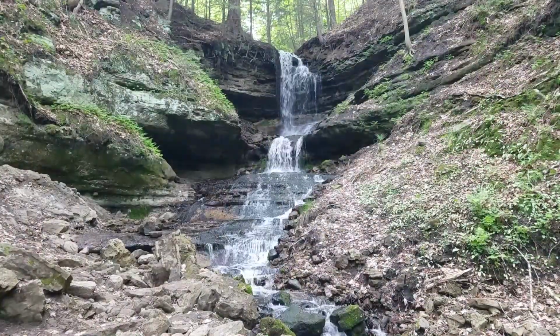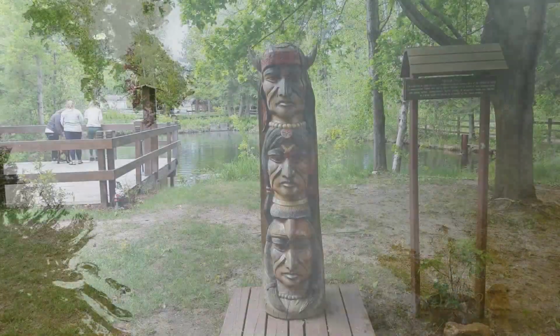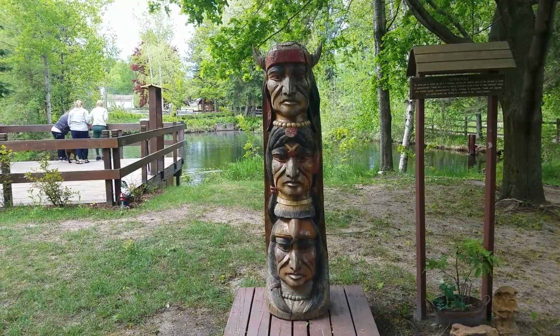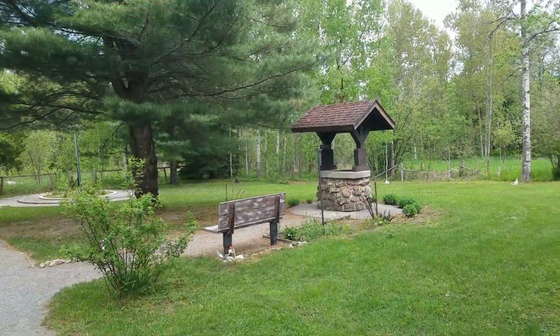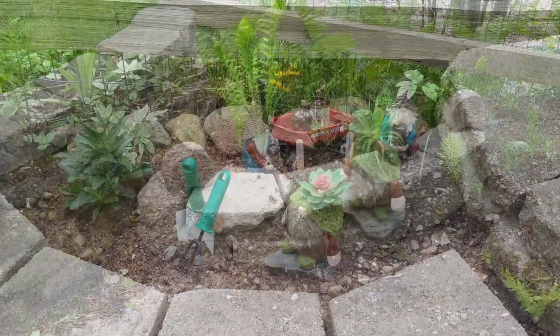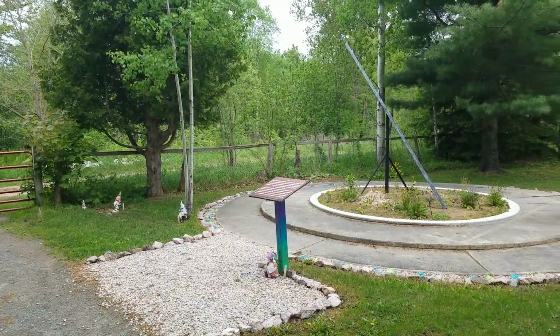Now this is on private land. It's open to the public, but it is on private land. They do have a trout pond there where you can feed the trout. They were hungry. And Maggie was fascinated with those things jumping up out of the water. But it's also a garden and there's gnomes everywhere. It was really, really pretty. It was a nice place to spend an hour or two walking around. You can have a picnic there too. Yep, absolutely.